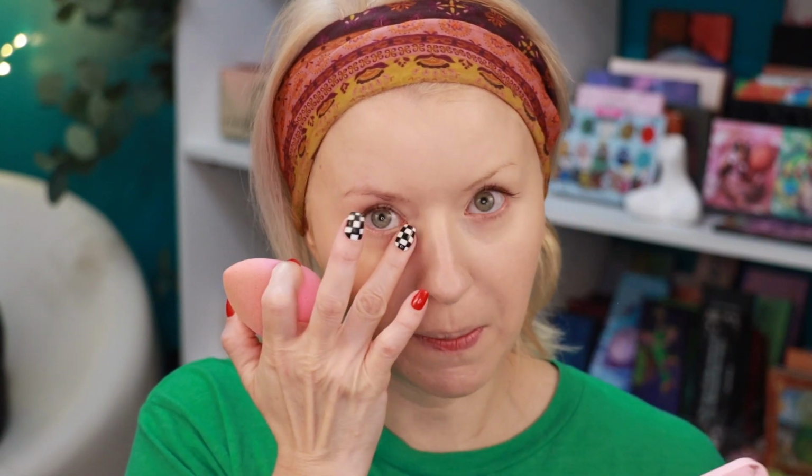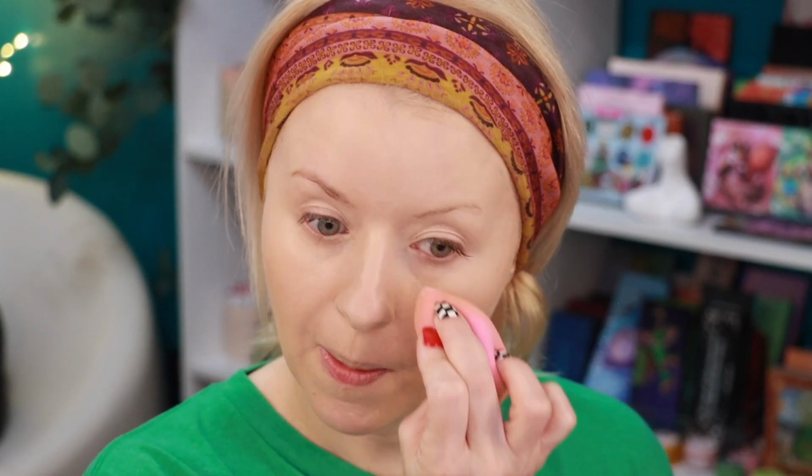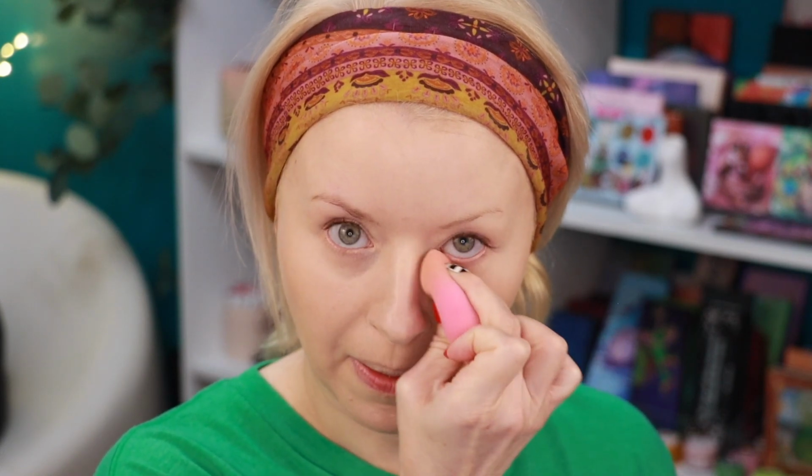I don't know how I'm feeling about this. I'm gonna powder down, let's see. I think I'll powder down the left eye, and I'm gonna use my Flower Beauty Miracle Matte Loose Finishing Powder. This is one of my Ride or Die powders. Okay, so the powder went on top of the concealer just fine.